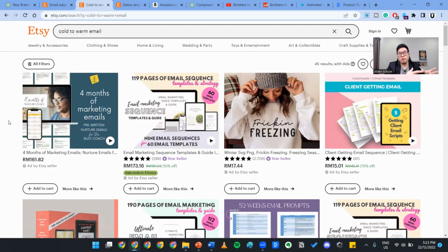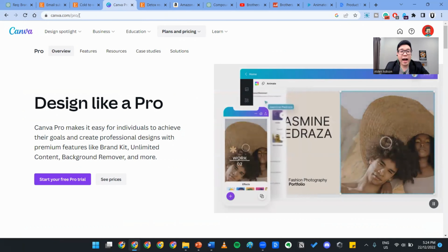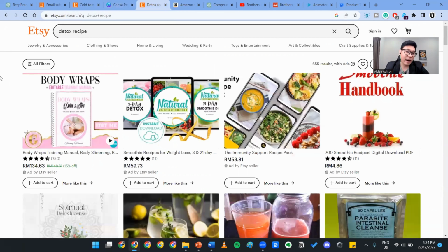Once you've created it from ChatGPT, you can design it on Canva Pro and then upload it onto Etsy as well. This is an example of a great one, such as detox recipe ebooks, maybe even how to fish or how to cook a certain recipe or how to detox or how to take care of your dog or cat. All sorts of ideas you can use with ChatGPT.